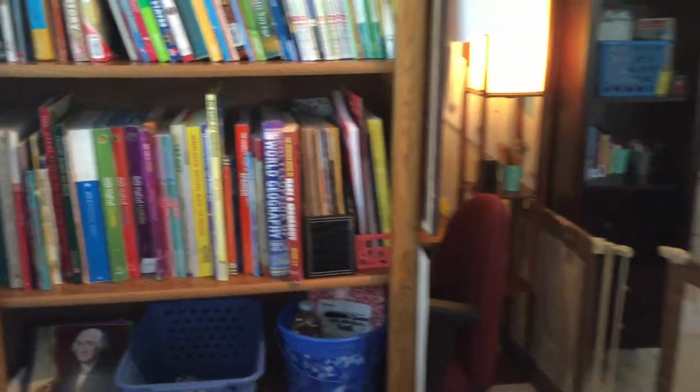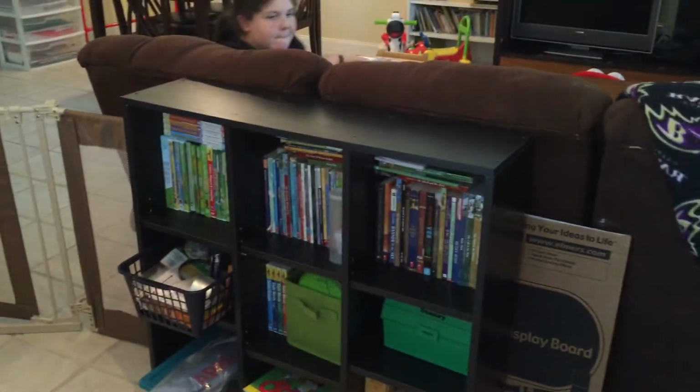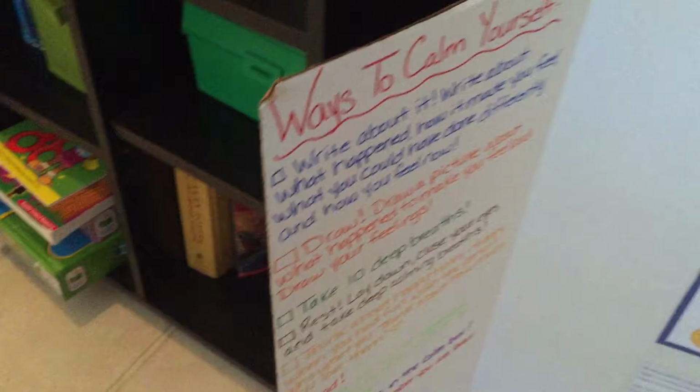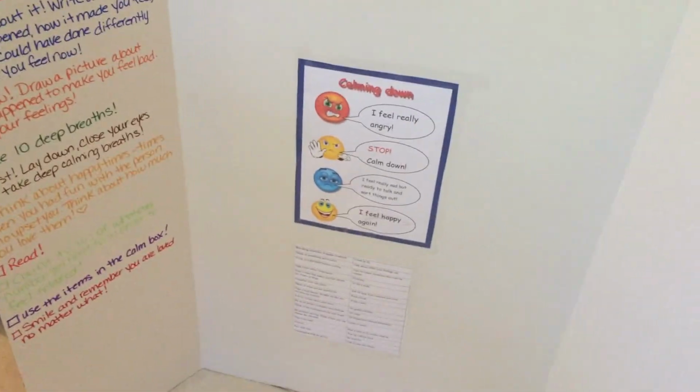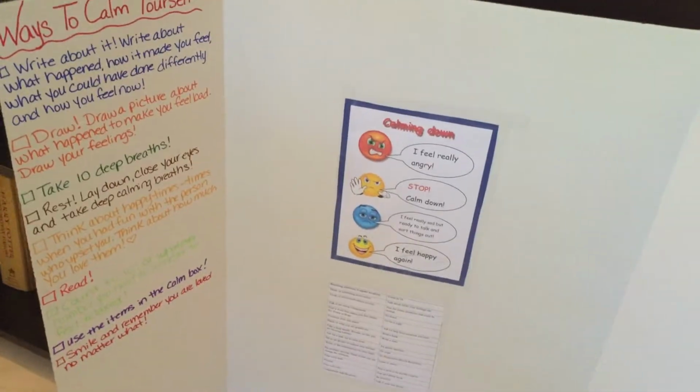So that's that bookshelf. And if you come over here, we have another bookshelf behind the couch. This little board here is also for my son when he needs to calm down. He goes, sits in a corner in a little calm down spot. Ways to calm yourself and calming down. Things to help him think about his behavior and how he can calm down and his feelings. That kind of stuff.